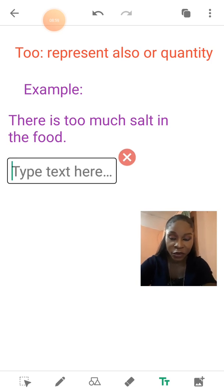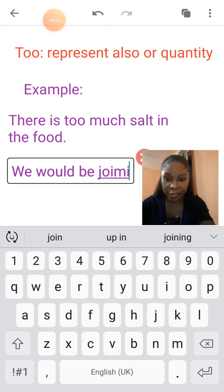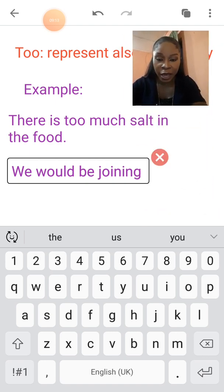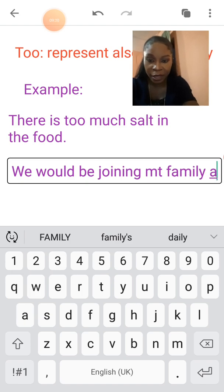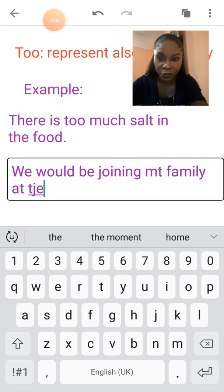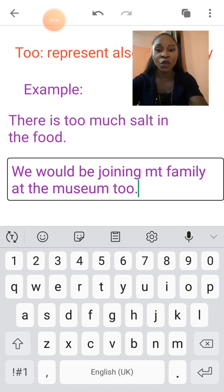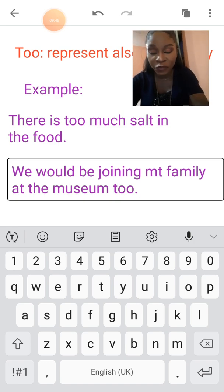Now we can have another sentence that reflects also. We can say, we would be joining my family at the museum too. That means we also, remember I said it represents also, will be joining our family. We is more than one, so it could be I and my sister, or me and my friends. It depends on who these "we" I'm talking about are. But just know that "we" indicates more than one.